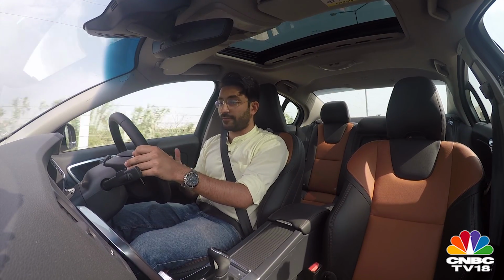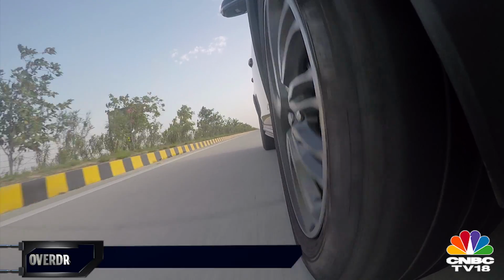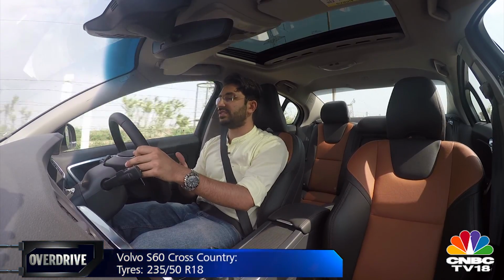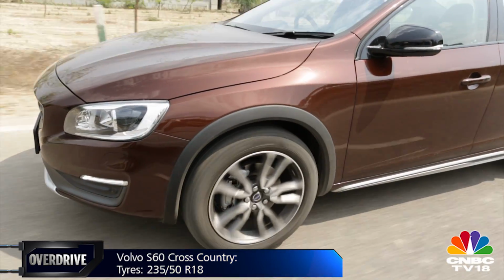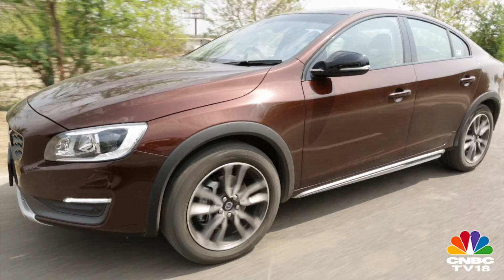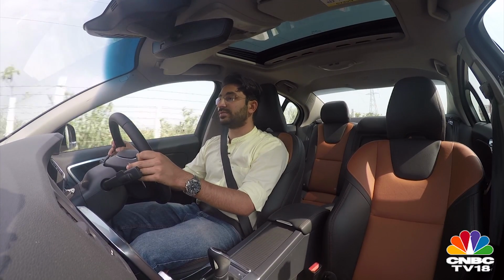So how do you increase ground clearance? Well, one way, of course, is using a bigger tire size, which Volvo have done. So instead of the 17-inch wheels that you see on the S60 sedan, the S60 Cross Country now gets 18-inch wheels with a much higher profile as well. So that does increase the ride height quite substantially.